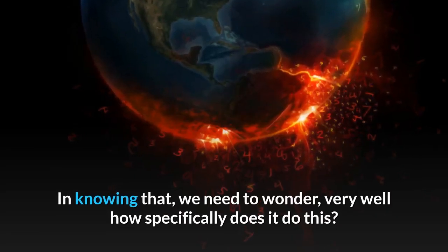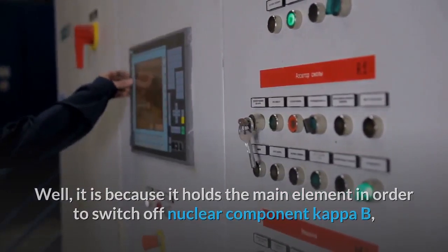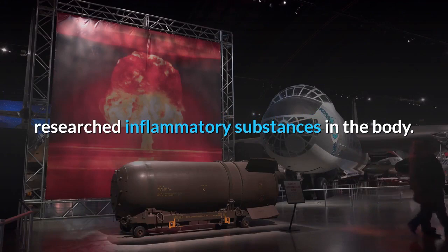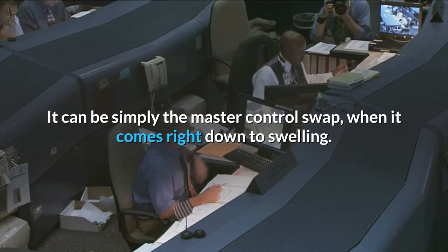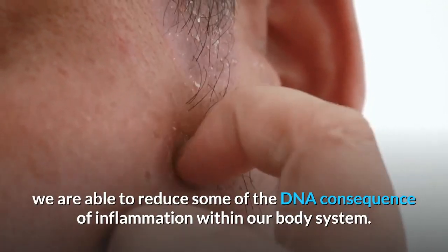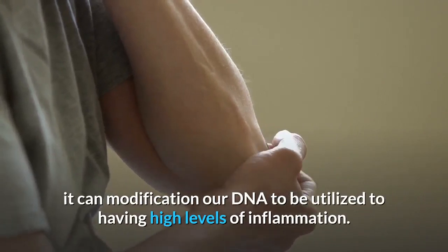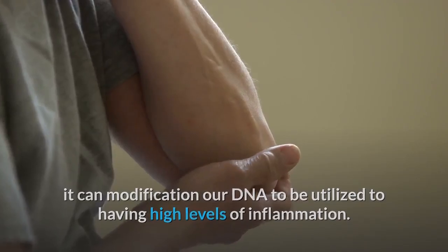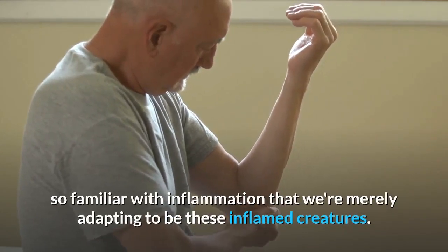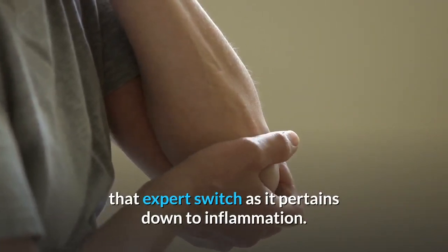Knowing that, we need to wonder, well, how exactly does it do this? Well, it's because it holds the key to switch off nuclear factor kappa B, or at least help reduce it. Nuclear factor kappa B is among the most widely researched inflammatory compounds in the body. It's simply the master control switch when it comes down to inflammation. If we can reduce nuclear factor kappa B, we can reduce some of the DNA consequences of inflammation within our bodies. You see, if nuclear factor kappa B is constantly elevated, it can change our DNA to become used to having high levels of inflammation. So truly, anandamide is one of the keys to eliminating this problem where our bodies are getting so accustomed to inflammation that we're merely adapting to be these inflamed creatures. It's allowing our body to gently turn off that master switch when it comes to inflammation.